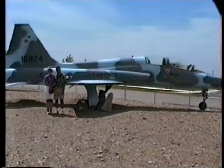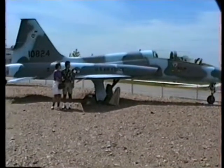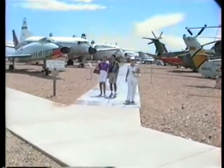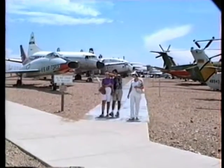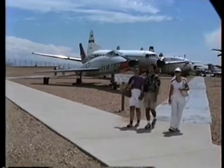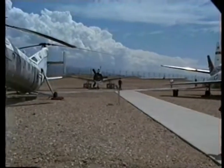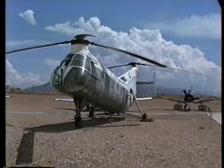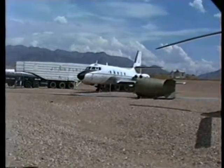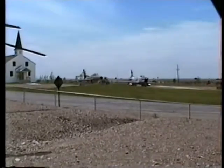They use these a lot at the fighter schools as intruder aircraft. Walking with the Super Sabre F-100. Earlier helicopters in the Air Force. And the CBMs.